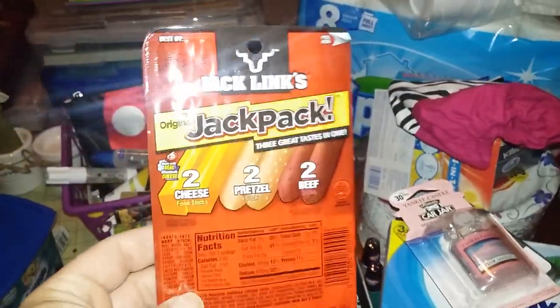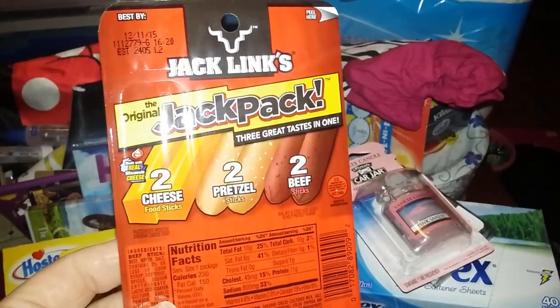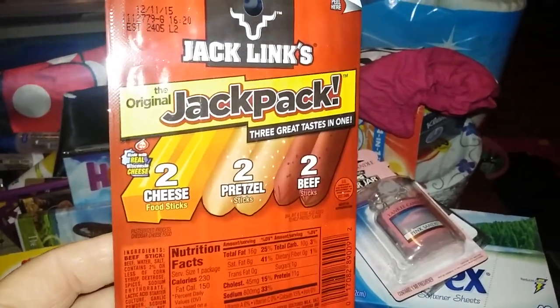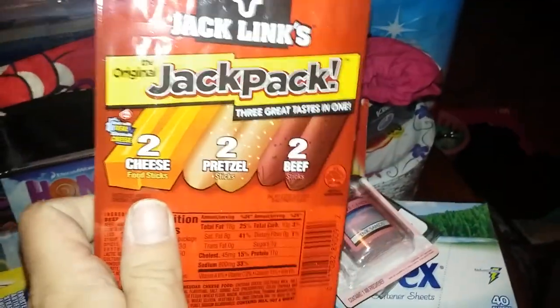I bought these last time I went to Walmart, the Jack Links. These are the three great tastes in one. These are $1.97. You get two cheese, two pretzels, and two beef sticks. Me and my daughter absolutely loved them. My husband usually likes stuff like this, but he said he didn't like the cheese. I don't know why, because I thought the cheese tastes pretty good. So I bought two of those.